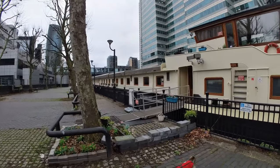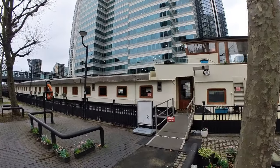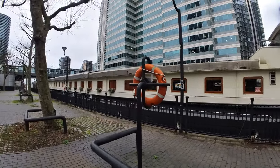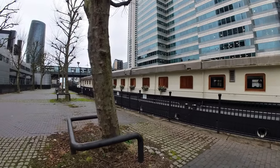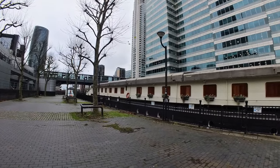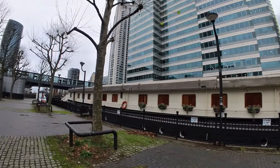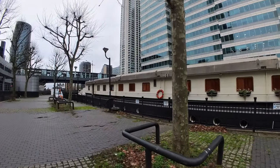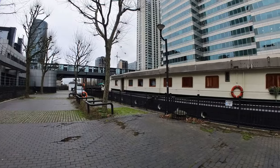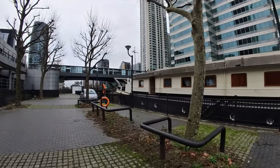Looks like a restaurant to me. Private property, keep out. Don't you dare come here. Quiet, please. No parking, residents only. Must be accommodation then. Some sort of hotel maybe. Keep quiet, yep. That's a continuation of Marsh Wall.